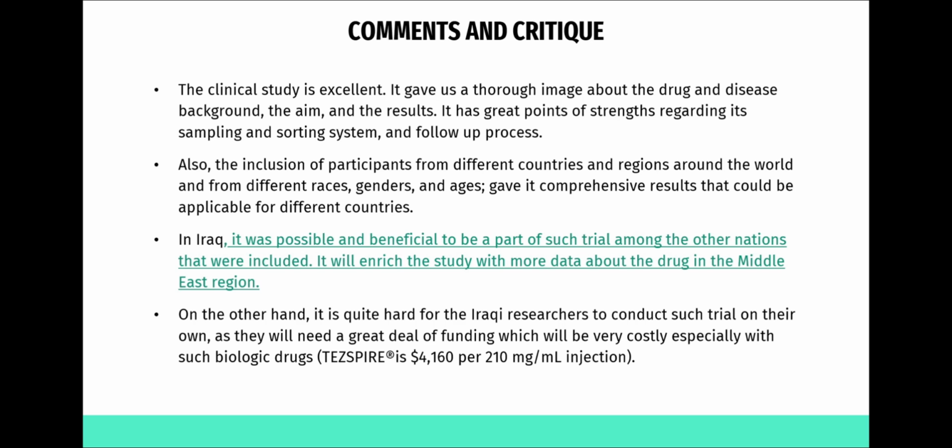In Iraq, it was possible and beneficial to be a part of such a trial among the other nations that were included, such as Saudi Arabia. It will enrich the study with more data about the drug in the Middle East region. On the other hand, it's quite hard for Iraqi researchers to conduct such a trial on their own, as they will need a great deal of funding, which will be very costly, especially with such a biological drug, which is $4,160 per 210 milligrams per ml injection.